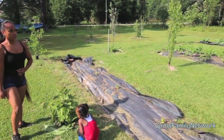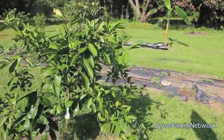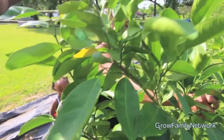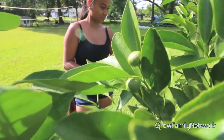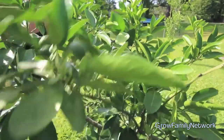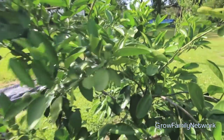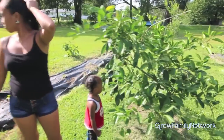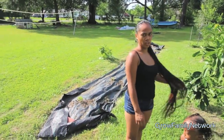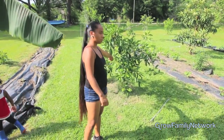Come on back to our other satsuma. But this one is loaded. This one is loaded down. This one has satsumas everywhere on it. This one has done the best with the snows we've had, with the colds we've had. This one has done by far the best. So we're looking for at least a good harvest out of these, maybe about 20 or so satsumas. I think that's the Armstrong, I'm not sure. Well, how many citrus trees we had?